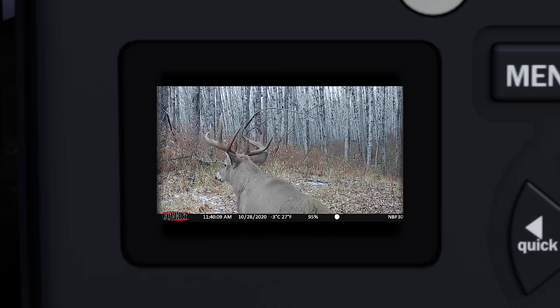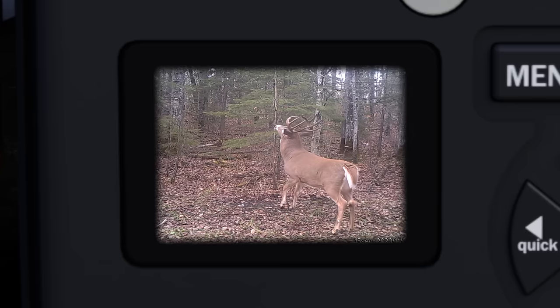After the first trail camera pull of the year, we immediately noticed three shooter bucks hanging out in one small pocket of the bush, and the decision to set up and hunt them was quite easy.